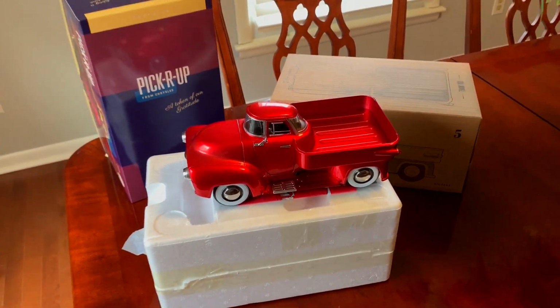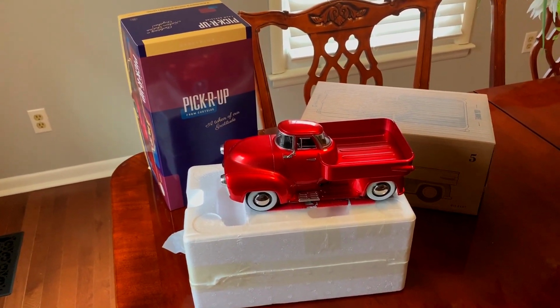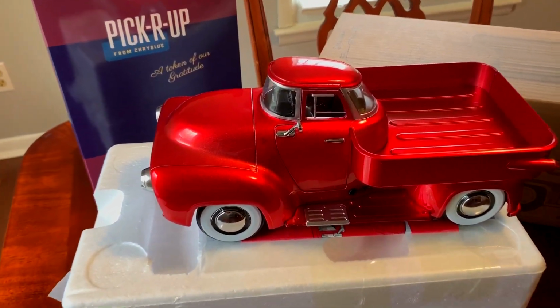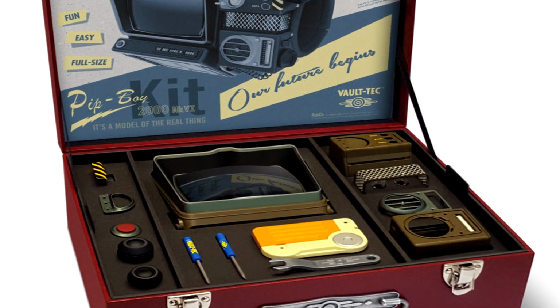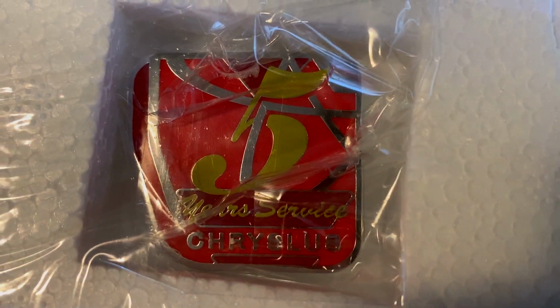I really do like the quality of Wand Company's replicas. Never disappointed me. I have their Fusion Flea, I have the Pip-Boy replica, which is my favorite so far, but I still do like the car replicas. They're really nice. Also comes with a pen. Forgot to show you all that, but here it is.